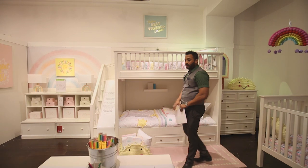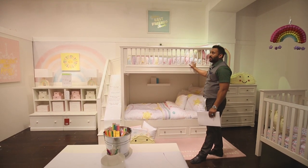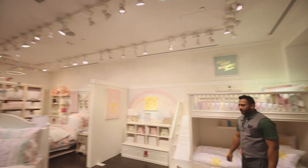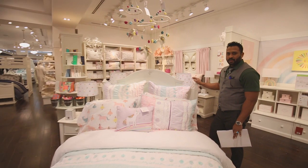We have new baskets. We have retro heart, which is new for this season. We have mobiles hanging. If you see, we have rainbow mobiles. We have unicorn mobiles. These are all newness for 2020. We have new unicorn sheeting, which is displayed on the Madeline bed.